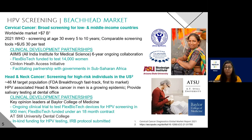We've partnered with key opinion leaders at Baylor College of Medicine, and they're in fact one of our customers for a large ongoing trial in HPV screening with over 900 men. We have an 18-month contract with them. We've also partnered with A.T. Still University, a local dental college, and they're a key partner because one of the large medical systems in the Phoenix area sends all of their head and neck cancer patients to A.T. Still for a dentistry workup before starting cancer treatment.